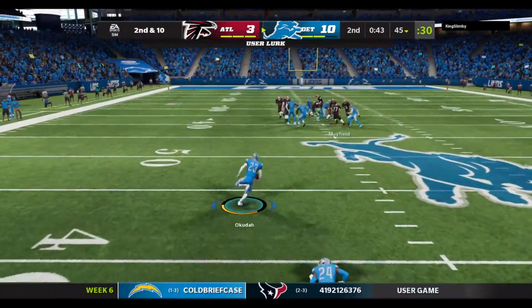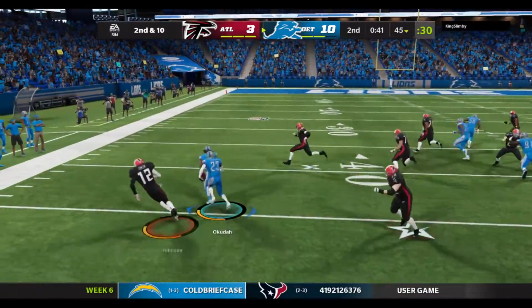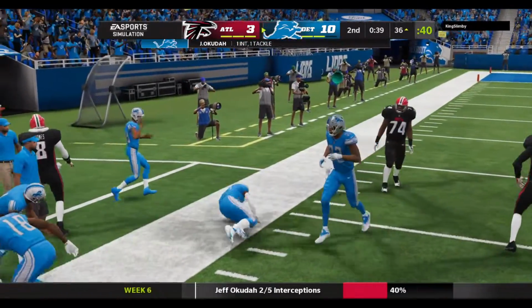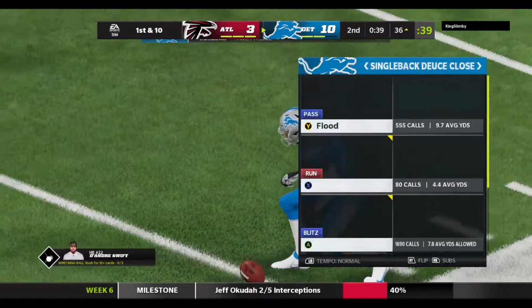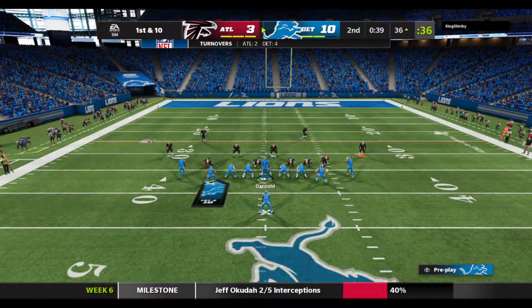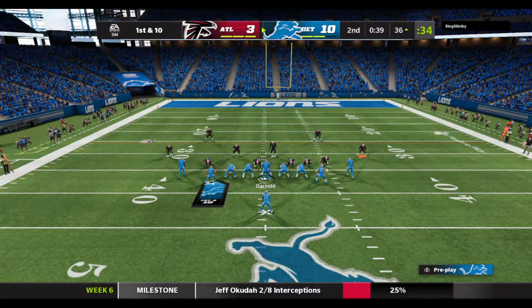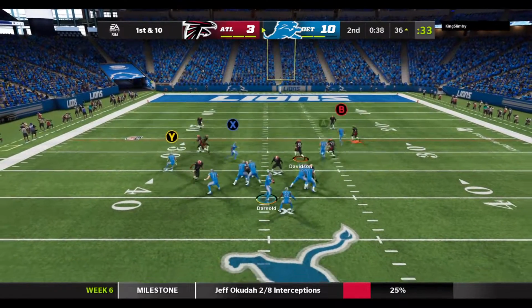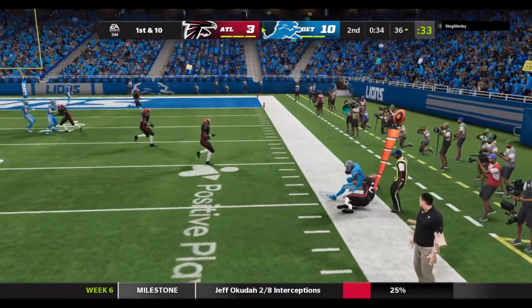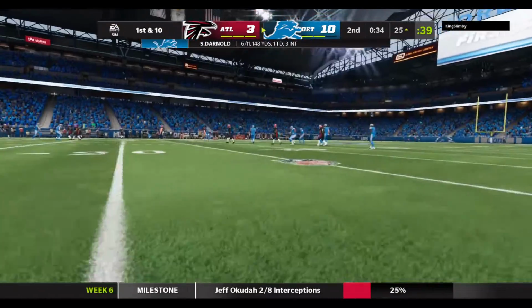And he fires one that's intercepted. Picked by Jeff Okudah. An unfortunate sequence there, trying to get points before intermission, but now the interception, and their opponents have a chance to possibly pad their lead. Yeah, they had an opportunity there, and they weren't able to capitalize on it, and that's something that could come back and haunt them later. They're begging their defense now to keep them from scoring before the half ends.